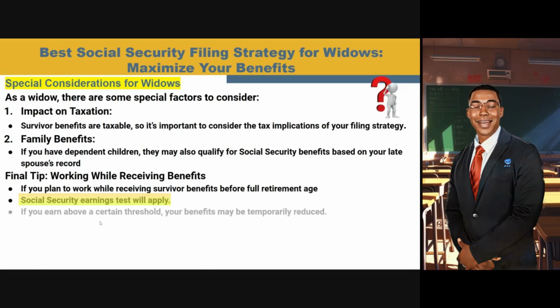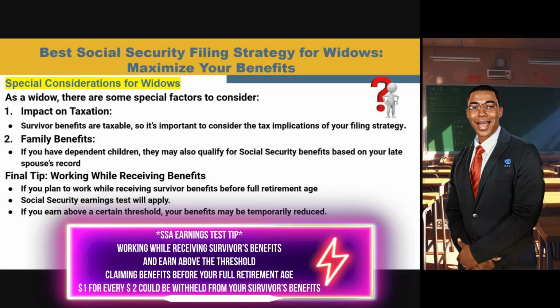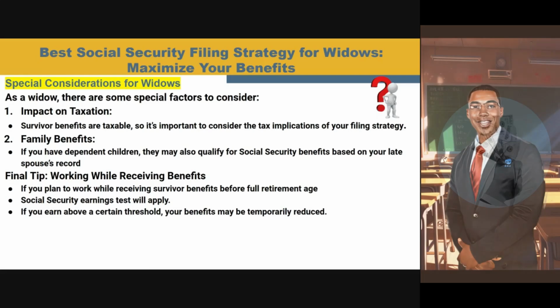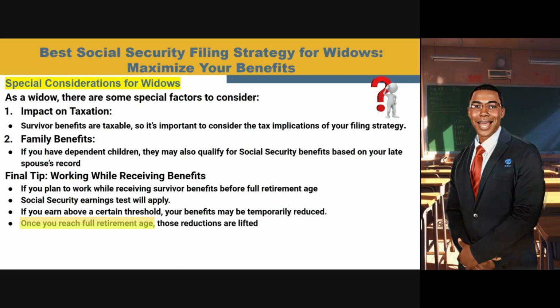And what that means is that if you earn above a certain threshold, which the Social Security earnings test is going to let you know every year, they can withhold $1 for every $2 that you make above that particular threshold. So if you make too much money, you may not be receiving any of those benefits anyway. Now, as I mentioned, once you do reach your full retirement age, you won't have any reduction of those benefits.